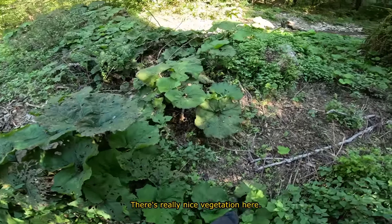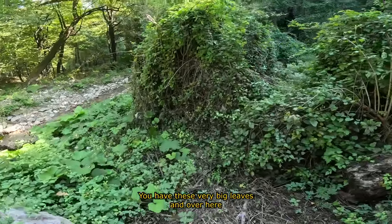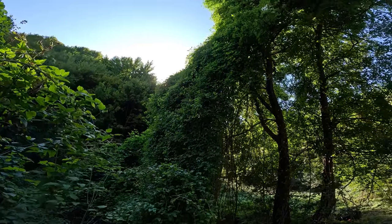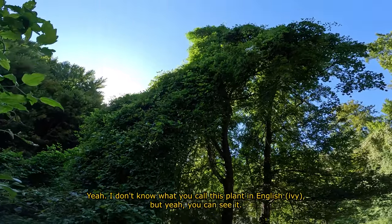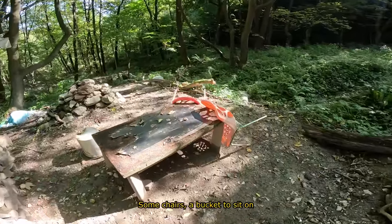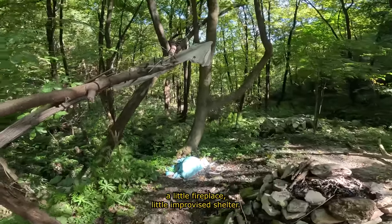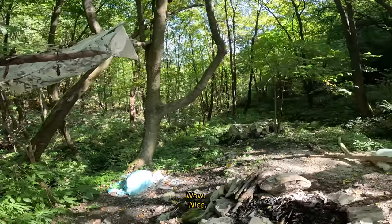There's really nice vegetation here. You have these very big leaves and over here you have like a waterfall of, yeah, I don't know if you call this plant in English, but yeah, I see it. This is so Balkans. A table, some chairs, a bucket to sit on, a little fireplace, a little improvised shelter.